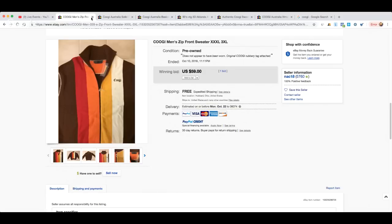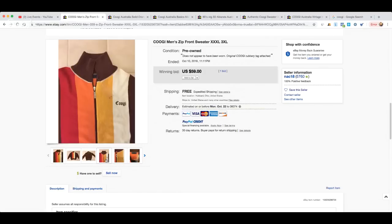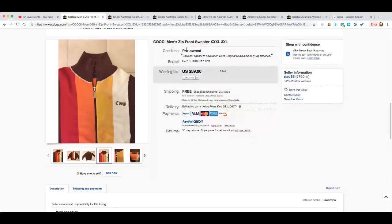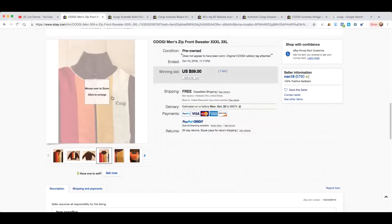But here's an item, Coogee men's zip front sweater, 3 extra large, sold for $59 right here. Again, it's got some interesting colors. It might be new. I see a little tag going off that. So I'm curious what they sold it as. It says does not appear to have been worn. Original Coogee rubbery tag attached. That's what I saw right there.